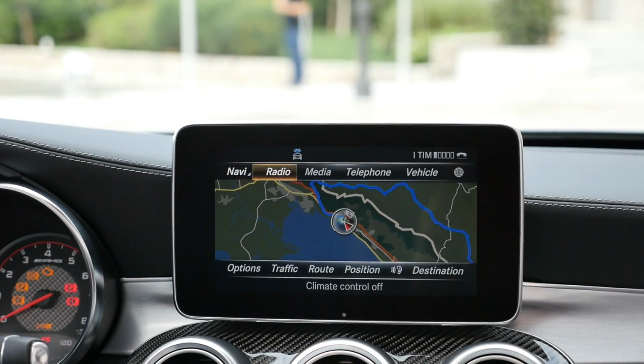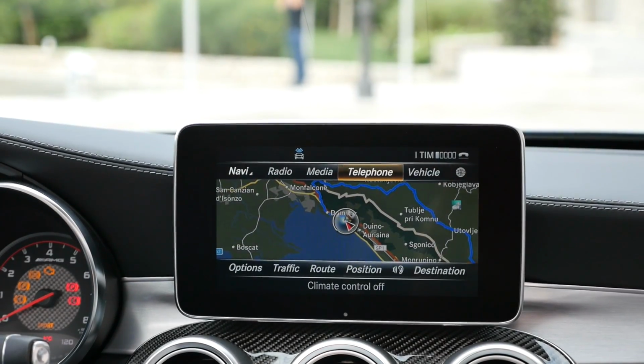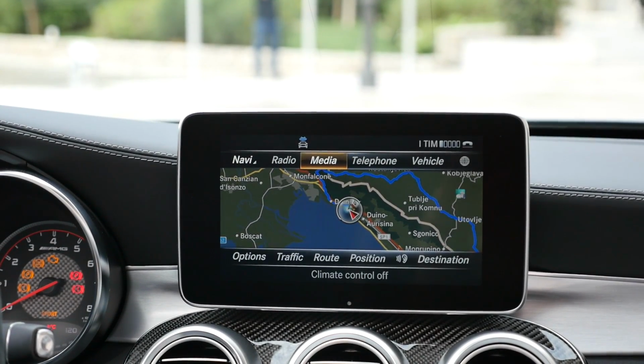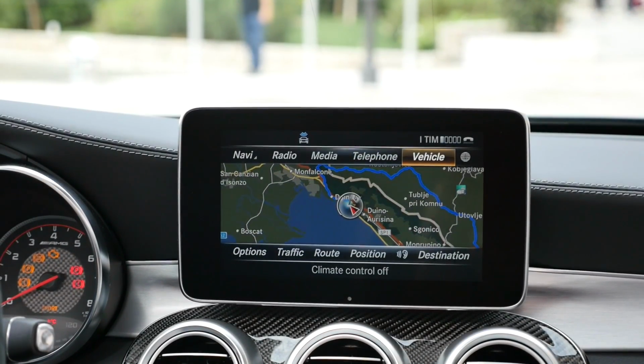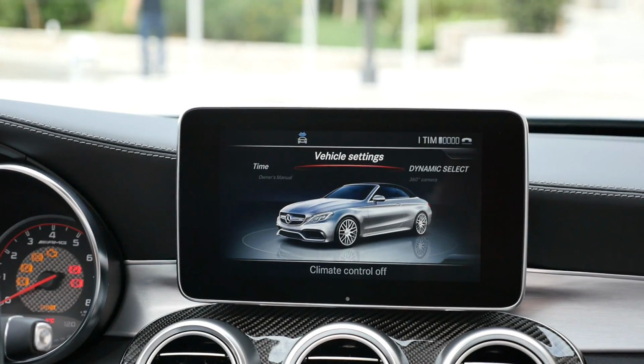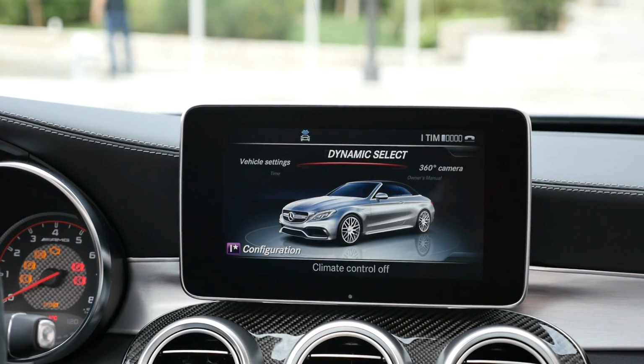And the rest of the menu is hidden here. Connecting the phone via Bluetooth is possible. Select media, Bluetooth music, for example. And vehicle information is always a little bit special with the AMG models. Here, oh wow, I also got a sporty visualization.